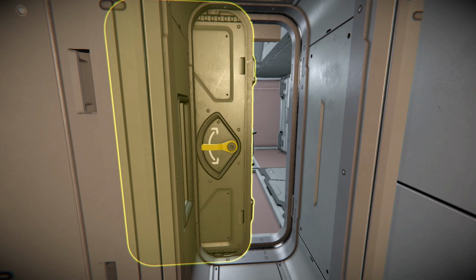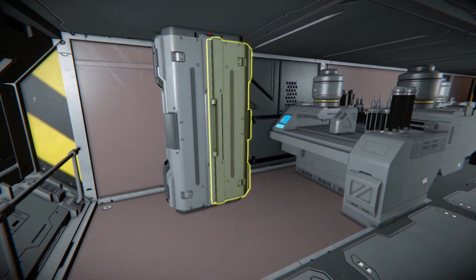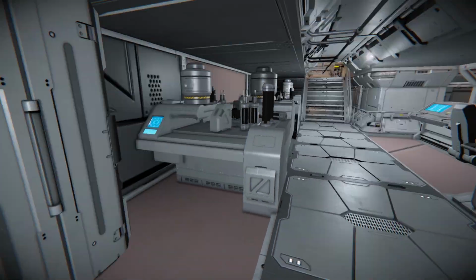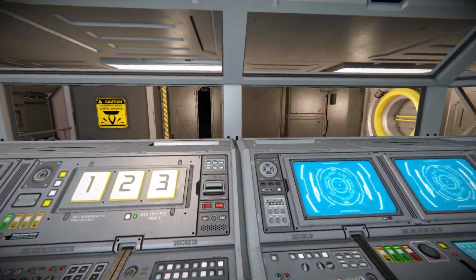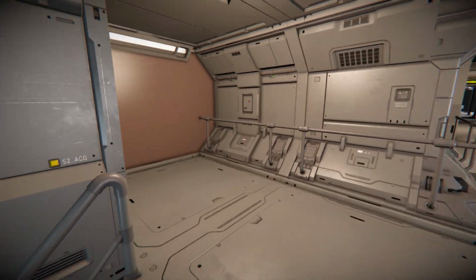If we go around through another narrow door, we've got one of the new cargo containers on its vertical for some reason. Got a few different labs going on. One of those captain's desks as well, and then you've got control over the drone hangar too. So we'll head this way first.